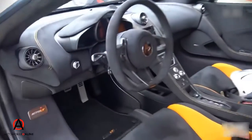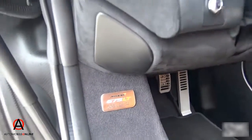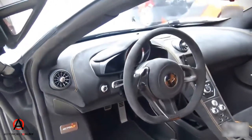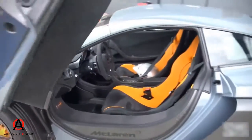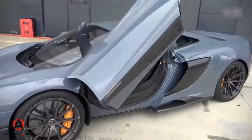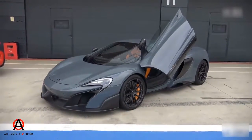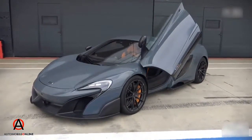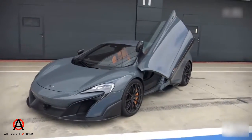675 LT is limited to just 500 units, and they are all sold out. Very shortly to head into production. Coupe form only. And from what we're hearing, it's a pretty impressive car, so I'm rather excited to get to drive it a little bit later on today.